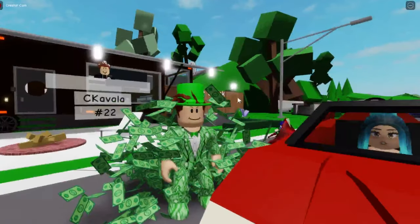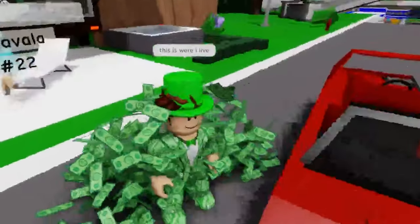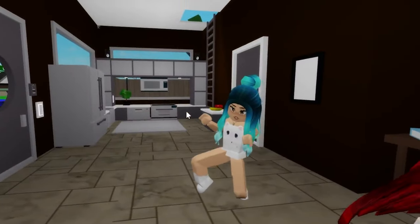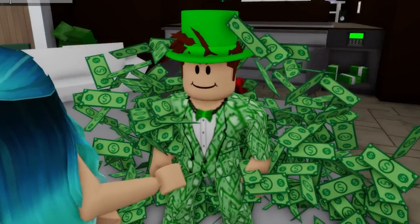We arrived safe and sound. I am telling them that this is my house. I think she liked it and wants to go inside. She is dancing and seems to be excited about my place. What a relief! The kid just noticed that my safe is opened. Maybe he wanted to rob me.